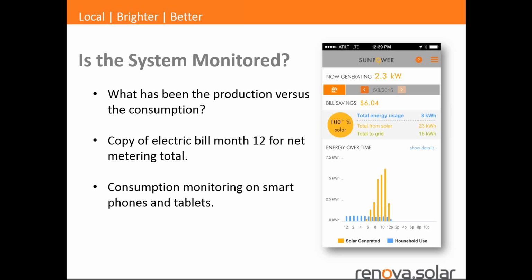By having a copy of that bill, that will allow you to see what energy, what electric was produced on that rooftop solar system versus what was still needed to be consumed and pulled in from the electric utility grid. And therefore, you'd have a better idea as to what the house is producing and what the new buyer is going to have to outlay as far as electric.